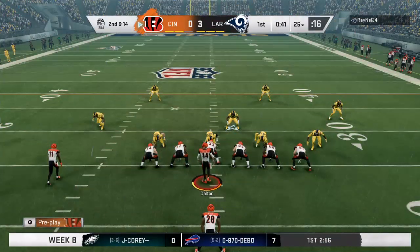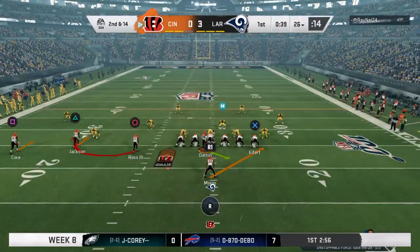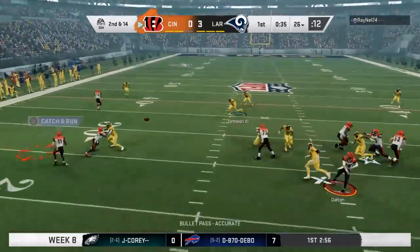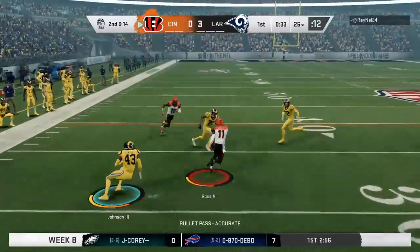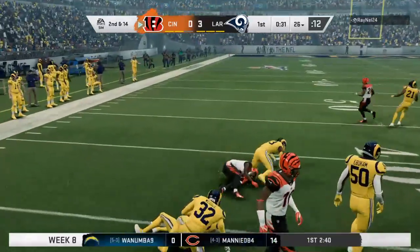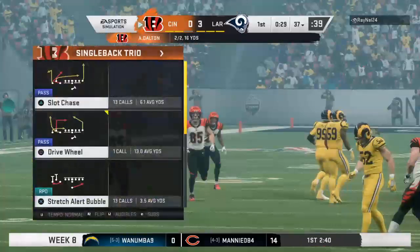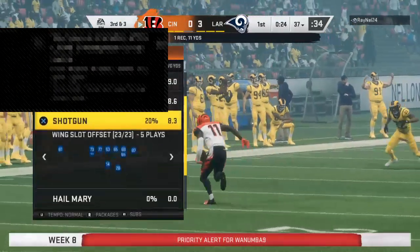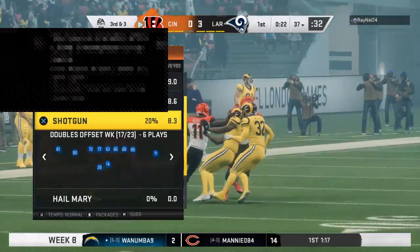Well, the first play of the drive lost 4. Now they'll look to move it forward here on 2nd and 14. Throw left side, complete to Ross. And he'll be brought down right around the 37. They get 11 back on that one. It leads to 3rd down. That's what we're used to seeing from him right there.